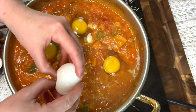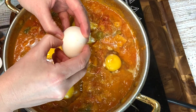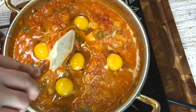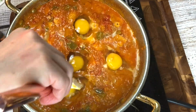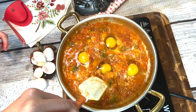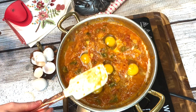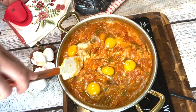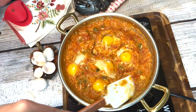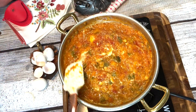And now it's time to decide which way you want to finish this dish. I prefer to have larger pieces of eggs in my stew, but other people prefer to have smaller egg pieces. So if you like to have smaller pieces, then you have to start mixing those eggs pretty quickly the moment you put them in. You have to break them right away. But if you like larger pieces like I do, then just be patient, allow it to cook like this a little bit, and maybe take a little bit of the stew and cover up those eggs with the stew. This way they cook on every side, and towards the end start breaking them.